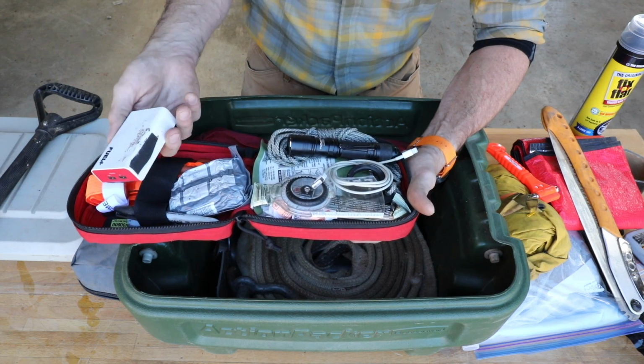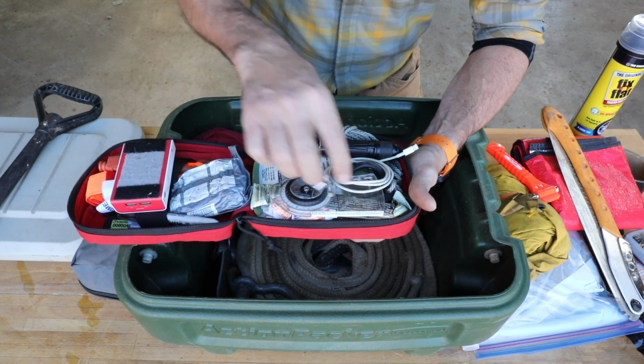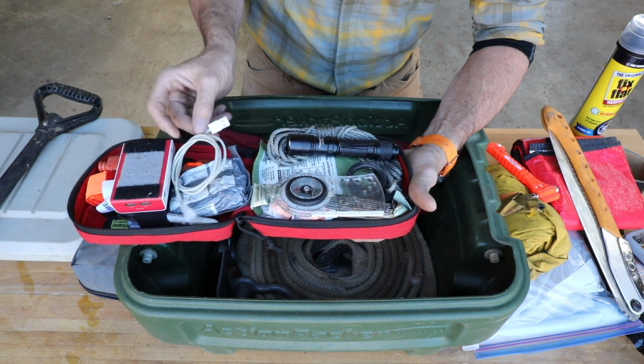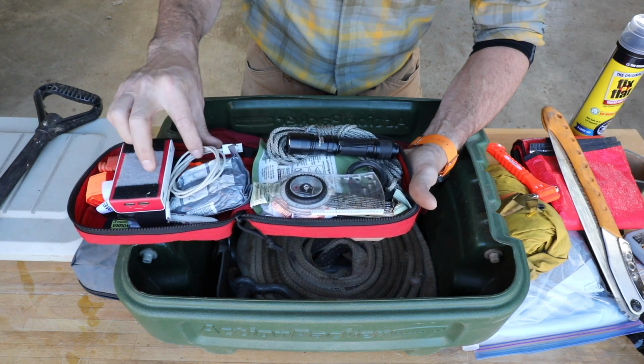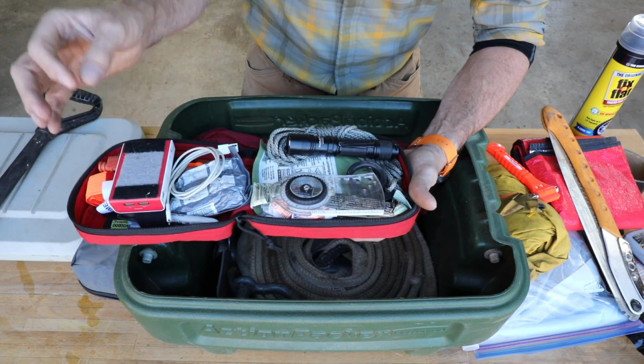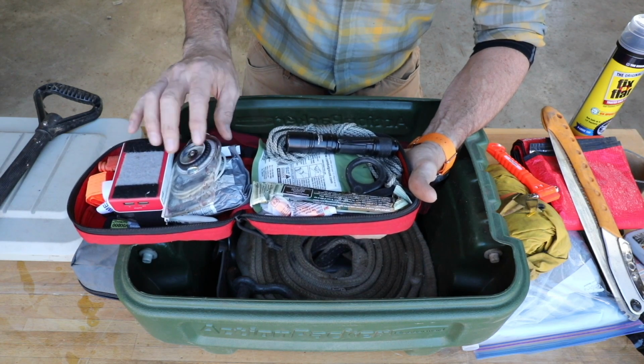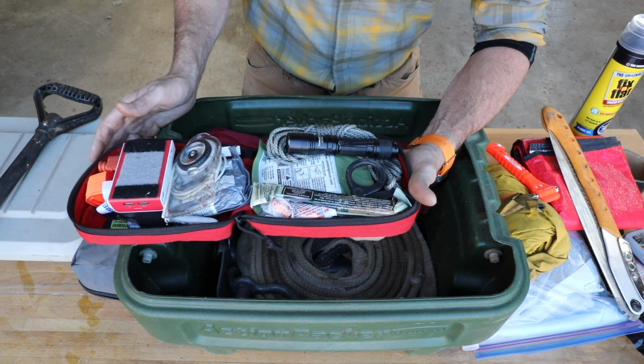So what I have in here is a backup battery. This is going to be a USB charger with a dedicated phone cable for whatever phone you use. So if it's an Android, of course, go with a mini USB, or if it's an Apple, go with the Lightning cable.